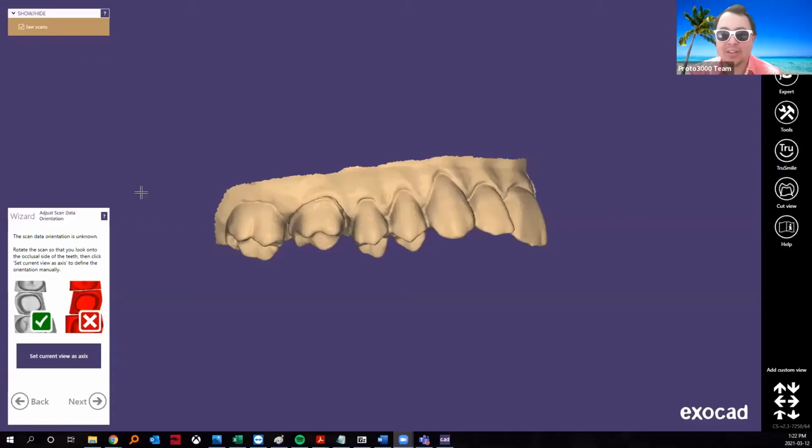So the handoff here is now over to Exocad. Ben, you're sharing your screen now, I guess? Yep. Yeah, I'm sharing my screen now. All right, take it away.